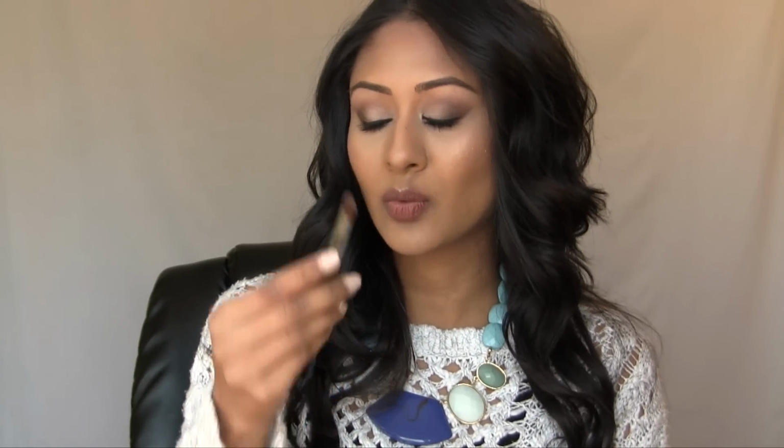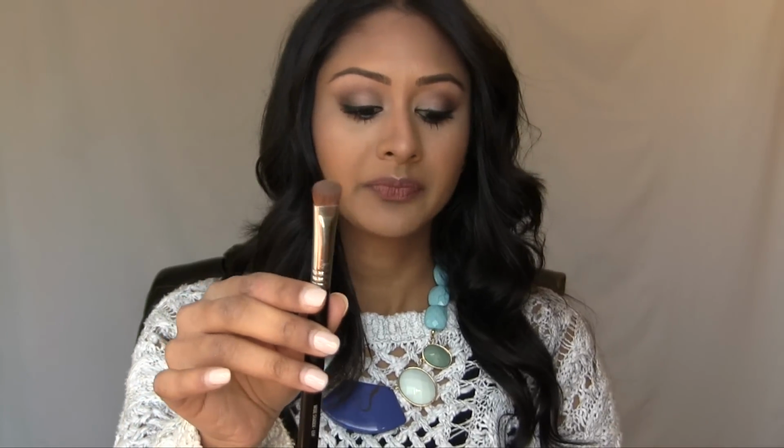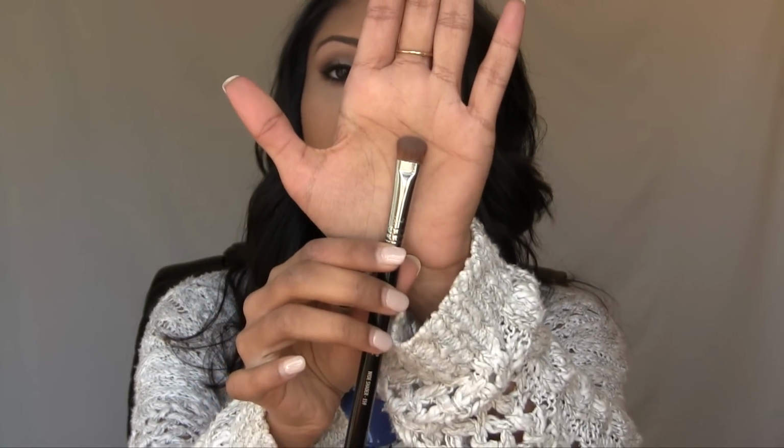Next is my Sigma Wide Shader E59. This is a pretty large eyeshadow brush, but I love this because again this is synthetic bristles, and there's not one other eyeshadow brush like this that picks up the amount of product this does. So if you guys have eyeshadows that you feel are not very pigmented or not really doing the job, might have gotten sealed, then try out this brush. This is amazing. It picks up so much product. It really gives your eyeshadows that oomph when you felt like they couldn't really deliver that by themselves.